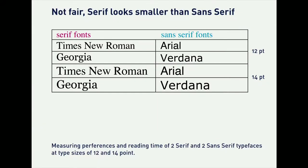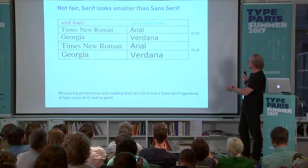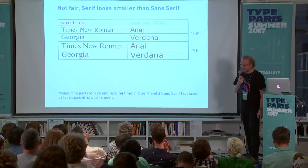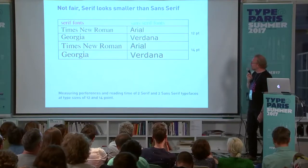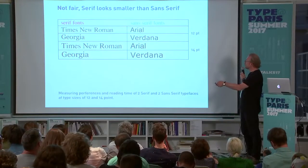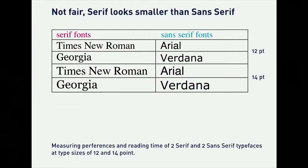But what have they tested here? They tested two sizes of serif fonts, and they tested two sizes of sans serif fonts. This is 12, and this is 14 point. But in fact, they did not really test serif fonts against sans serif fonts. They tested smaller typefaces against bigger typefaces. The serif fonts look smaller than the sans serif fonts, because both are 12 points, but the type is different on the body size.